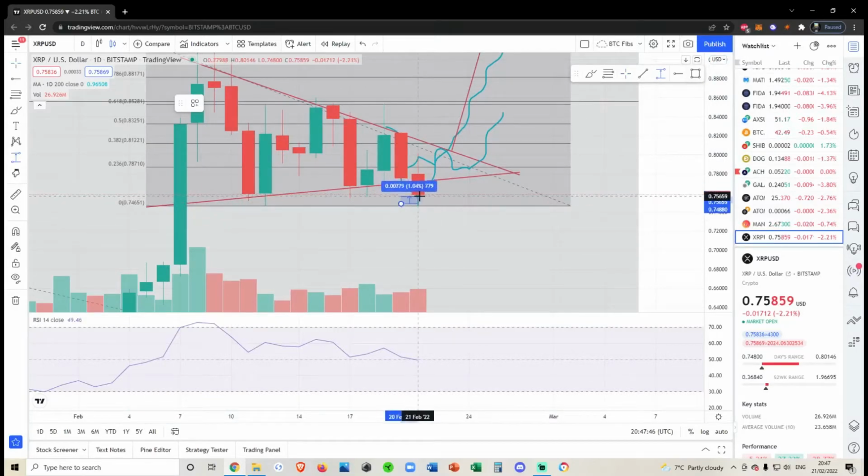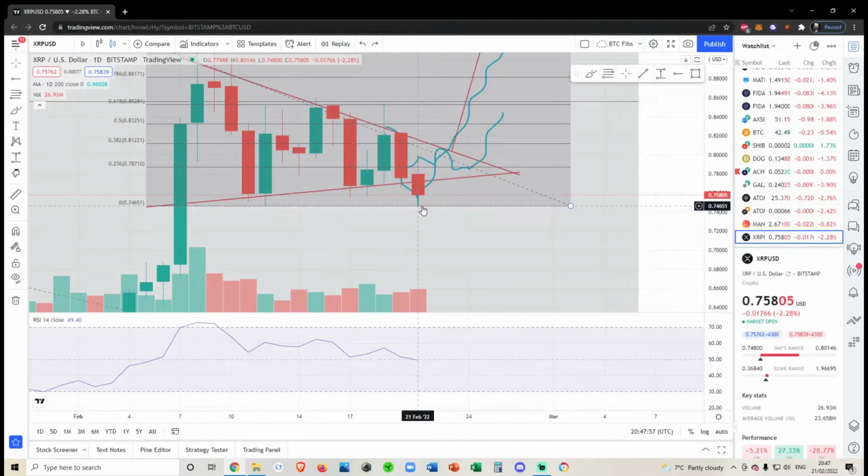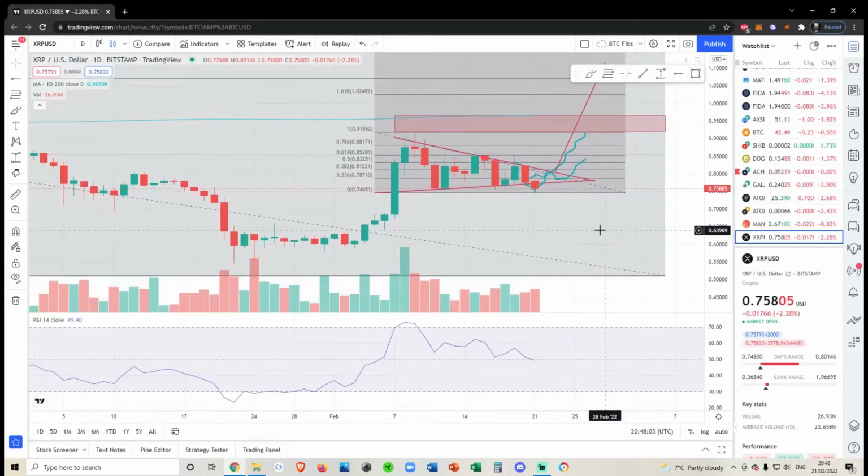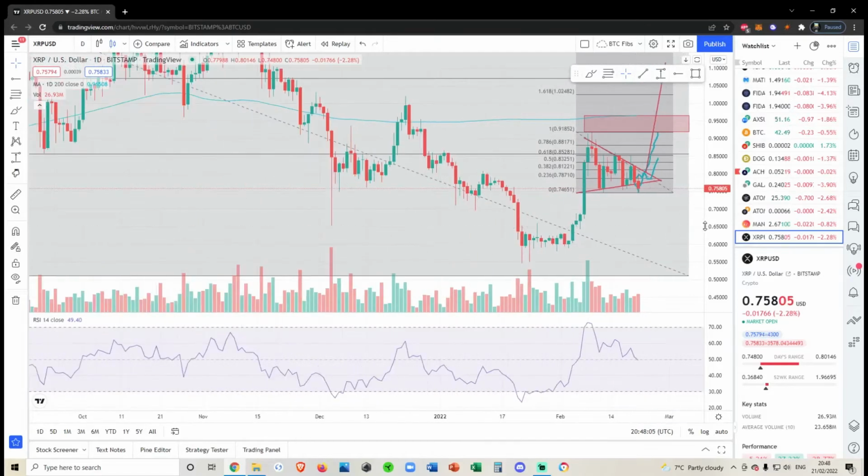I really don't consider this too bullish until we do get back into this pennant. So all in all, I really just want to outline one thing: keep an eye on 74.6. If we do drop below 74.6, then I do believe that we're going to be falling off the table at that point.